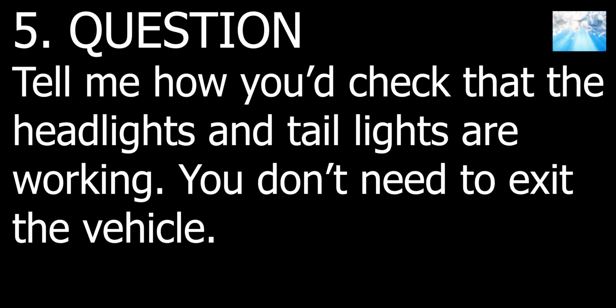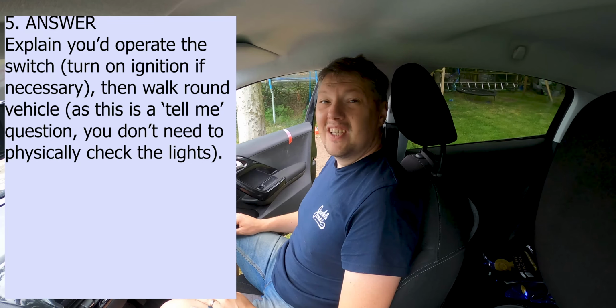Number 5. Tell me how you check that the headlights and taillights are working. You don't need to exit the vehicle. A lot of people like to overthink this one. It's not as hard as it sounds. It's not a trick question. You'd simply say to the examiner, I turn my headlights on and then I get out and I walk around and I have a look at both the back and the front of the car.